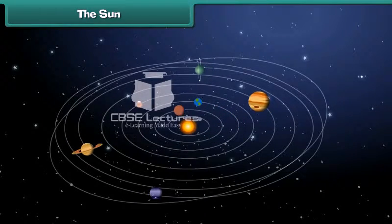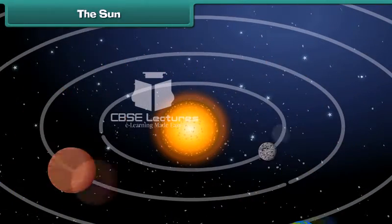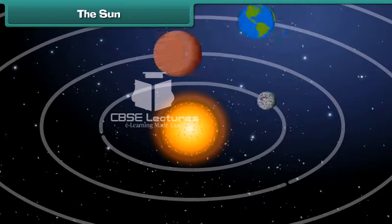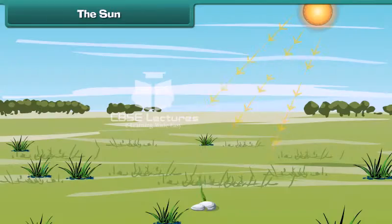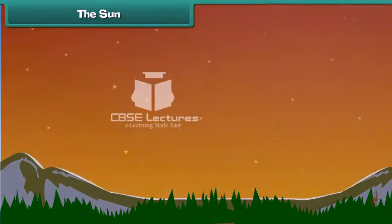There are many stars in the sky. Do you know that our sun is also a star? Due to the presence of many hot gases burning together, the sun looks like a big ball of fire. The sun gives us heat and light, which is necessary for us to survive on Earth. The sunlight and heat is also necessary for plants to grow and live. It is a universal fact that the sun always rises in the east and sets in the west.